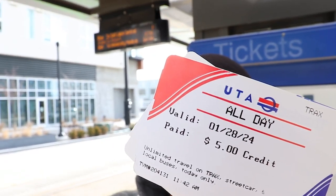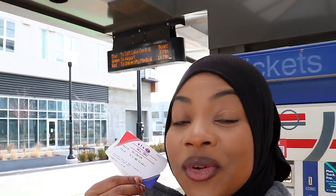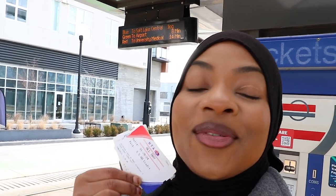It says all day pass and then it shows you the amount of the money and the date that this was bought. So we're ready to travel whenever the next track comes and it's a green line, we're on to that. But before that, I want to show you guys another way that you can actually pay for the ride.